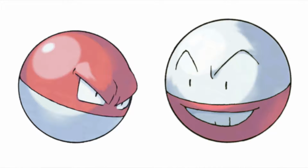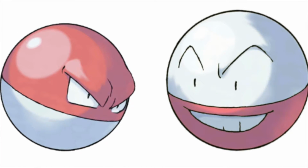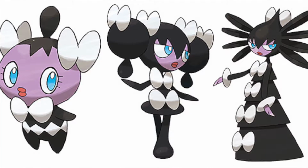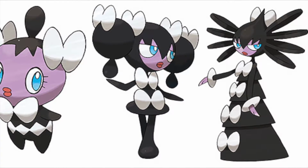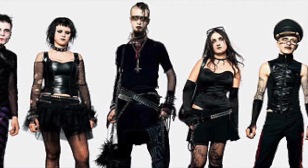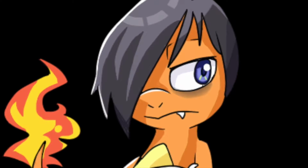Number 7, Voltorb and Electrode. These two have to be one of the most lazily designed Pokemon ever. They're just spheres with opposite colors. The whole idea behind these two is that they were genetic experiments on Pokeballs gone wrong. Number 8, Gothita, Gothorita, and Gothitelle. Wow, let's make a Pokemon and base it off a freaking subculture. Great names for the Pokemon too, right? In case you didn't know what subculture these three are based on. Maybe in Sun and Moon we will get Pokemon like Emolia, Emonilla, and Emozilla.